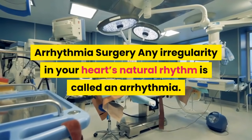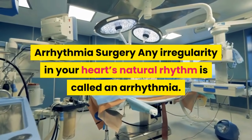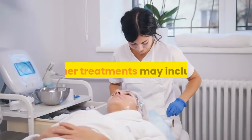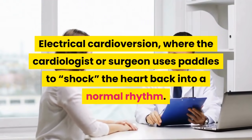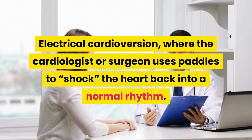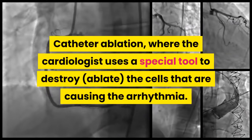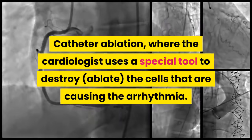Arrhythmia surgery. Any irregularity in your heart's natural rhythm is called an arrhythmia. Arrhythmias are usually treated first with medicines. Other treatments may include electrical cardioversion, where the cardiologist or surgeon uses paddles to shock the heart back into a normal rhythm. Catheter ablation, where the cardiologist uses a special tool to ablate the cells that are causing the arrhythmia.